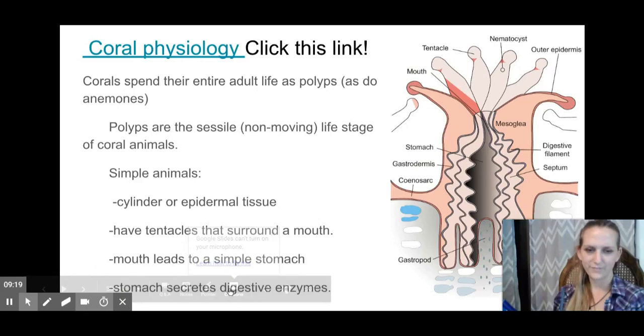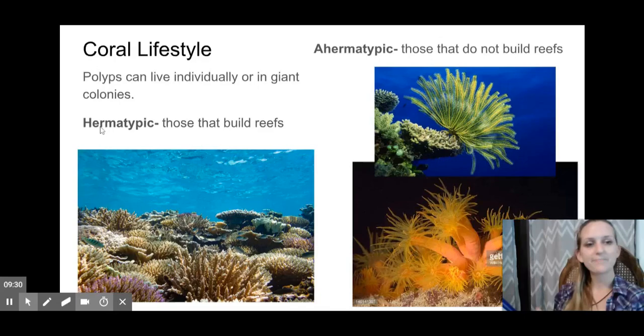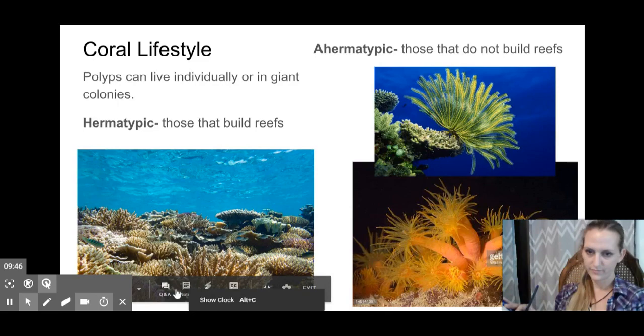Whatever. Okay. Coral lifestyle. So they can live as one or they can grow in a huge colony. So we have the hermatypic corals. They stay in one place and they build reefs. They are all identical to each other, or they're identical to their species. Ahermatypic, if we have A in front of something, that means not. So these ones are not reef builders.